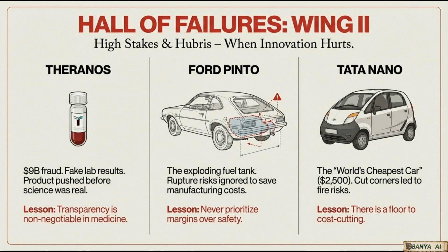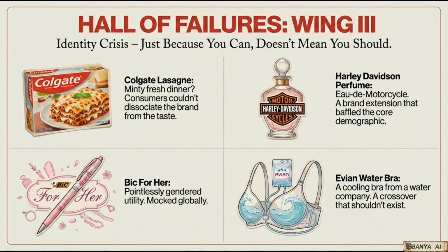This is my favorite display case. Just because you can doesn't mean you should. And right in the center, a box of Colgate Lausanne. Yes. The toothpaste company. I have to ask, did it taste like mint? No, it was normal lasagna. But this is a perfect case study in what we call cognitive dissonance. Meaning our brains just couldn't process it.